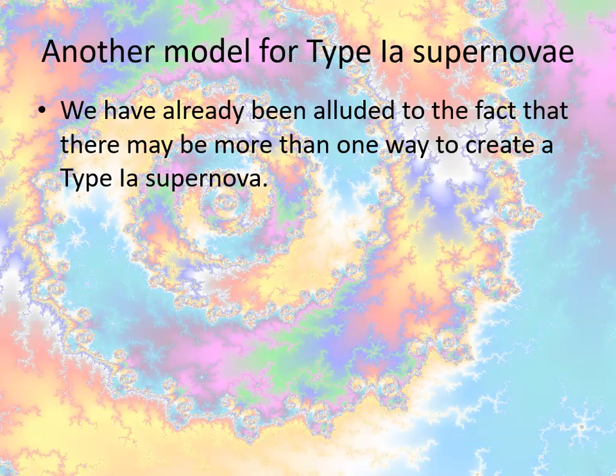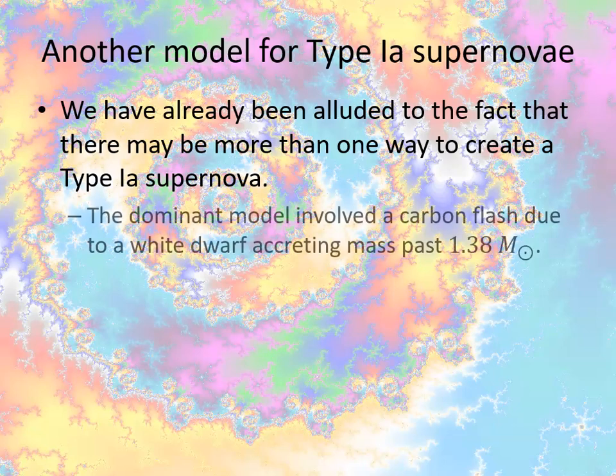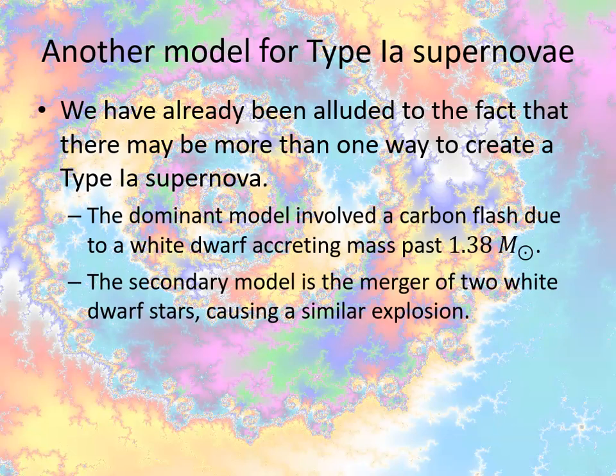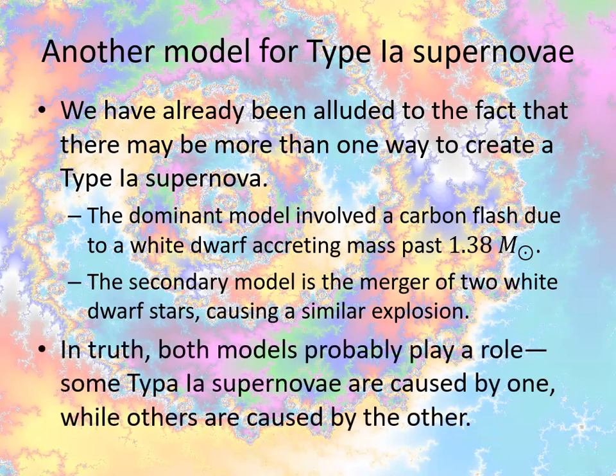Okay, so I already mentioned that there's more than one possible physical mechanism for a white dwarf supernova. The dominant method is the accretion of mass past 1.38 solar masses, initiating the carbon flash. But another model is the merger of two white dwarf stars.